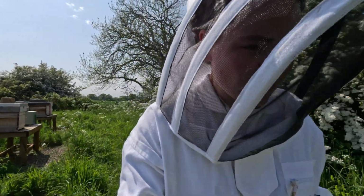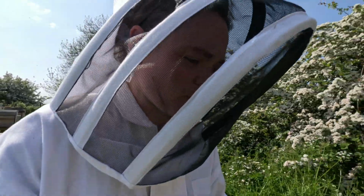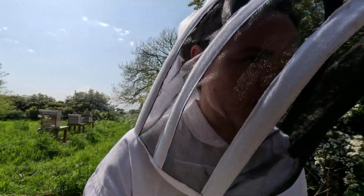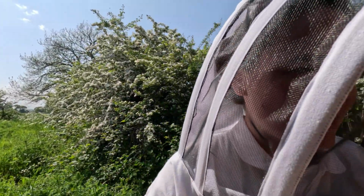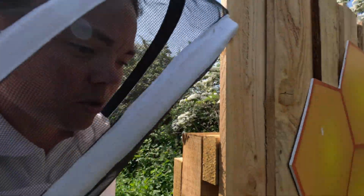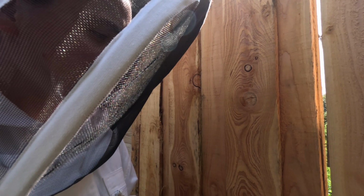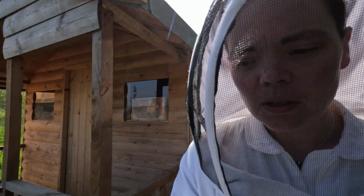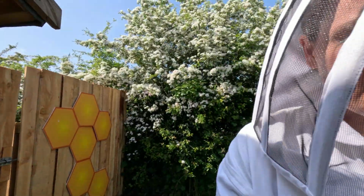Anyways, hope you enjoyed that bee swarming video. Obviously the apiary is on show here at the zoo, so if you want to come down and see the trials and tribulations of bee life, then by all means come to our apiary. It's quite exciting. If you do get a swarm, either at your property or you see one, don't be afraid.